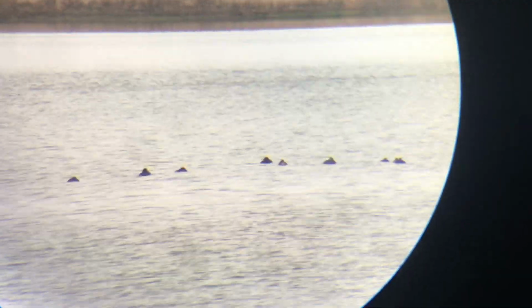So that's a nice, what's called a raft of horned grebes. When you have a group of water birds, it's called a raft. And so there's the horned grebes. It looks like there are 1, 2, 3, 4, 5, 6, 7, 8, 9, maybe 10 of them.